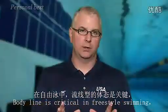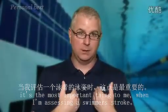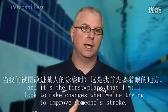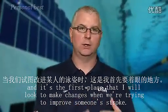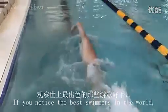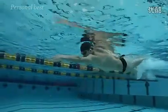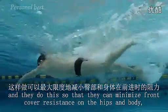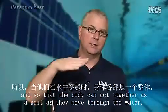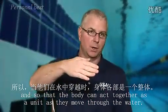Body line is critical in freestyle swimming. It's the most important thing to me when I'm assessing a swimmer's stroke, and it's the first place that I will look to make changes when we're trying to improve someone's stroke. If you notice the best swimmers in the world, they swim in a horizontal position. And they do this so that they can minimize frontal resistance on the hips and body, and so that the body can act together as a unit as it moves through the water.